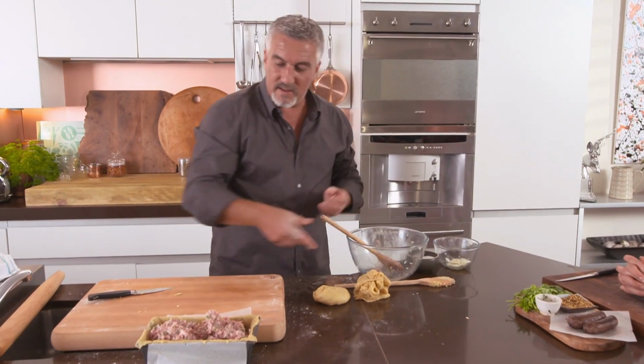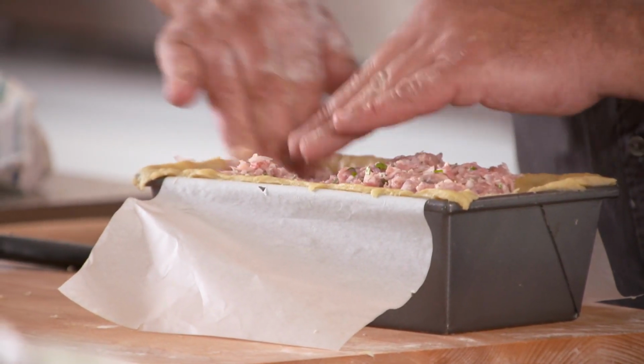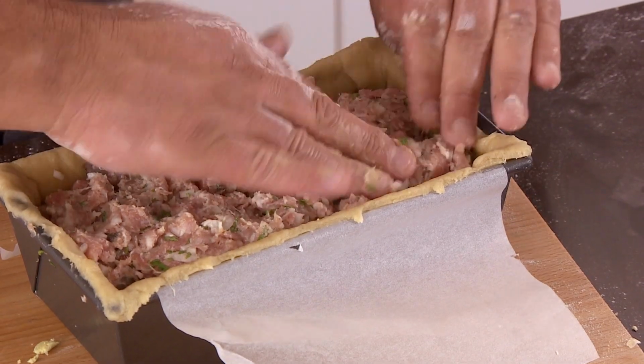This is where you get your hands dirty. Don't be scared. Just pat it all down, spread it all over the top. This is going to taste great, you know. You can smell it. It's the Cypriot spices that I can smell over this side. Actually, I'm smelling the British pork. And I think it's going to be good, though.